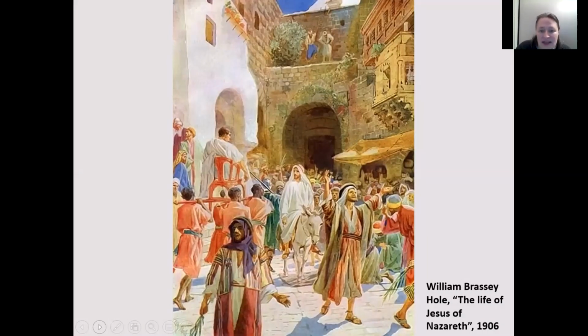Previous to that, they've had good use for, amongst others, this Bible, with illustrations by William Brassey Hall, who made a whole series of paintings on the life of Jesus of Nazareth. He was an English artist and illustrator. He traveled to Palestine to study the background of biblical painting, and he began 80 watercolors that would eventually appear as illustrations in his book, The Life of Jesus from Nazareth. He also painted illustrations from the Old Testament.